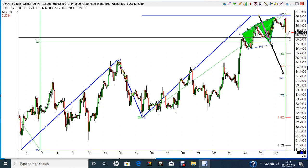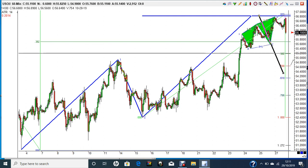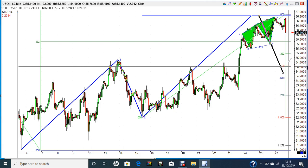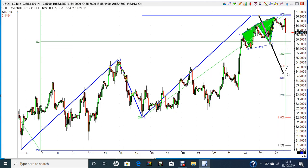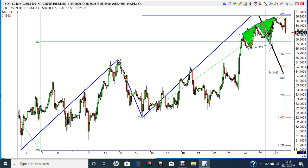For the first 2 I'd have a target, maybe even money for 1 position, and then take profits down here somewhere for your 2nd position, and then also let 1 run with a trailing stop. You never know how big a move you can capture. So that's what I'm seeing in crude oil.